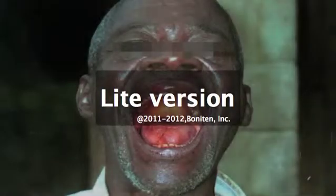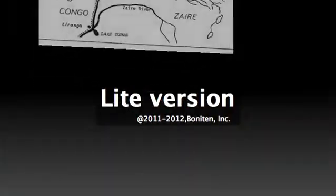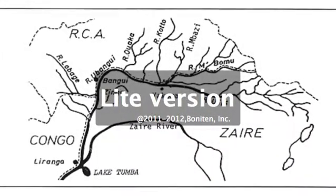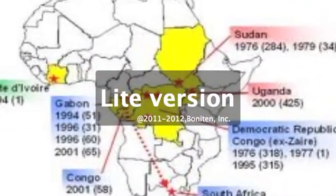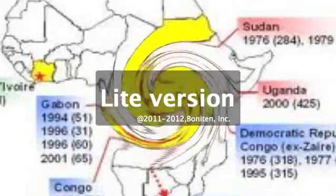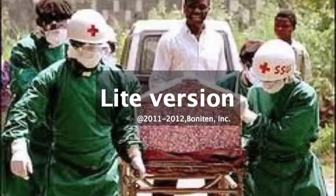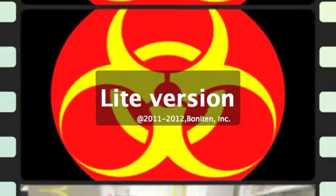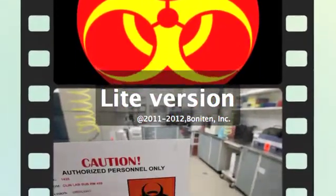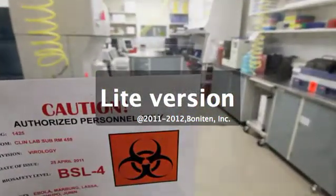Ebola virus, also known as Ebola hemorrhagic fever, developed its name from the Ebola River located in the Democratic Republic of Congo, which is where the virus was first discovered in 1976. It is a life-threatening disease and has up to a 90% death rate. Extreme caution must be used when handling the Ebola virus or when in contact with people who are infected.